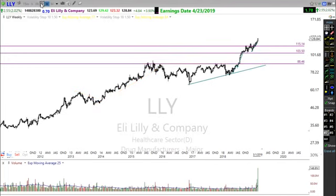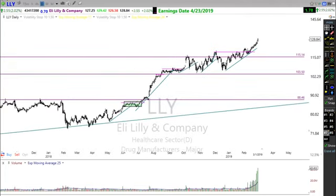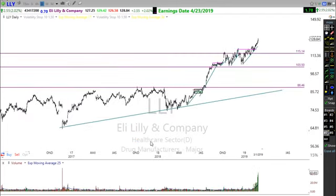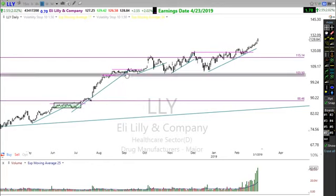I went to the daily chart, and right there, you guys can see that pink line. Right there was the first alert on Lilly to break us through that big resistance zone up there. And I want you to see what happened after that occurred and what's still going on right now.